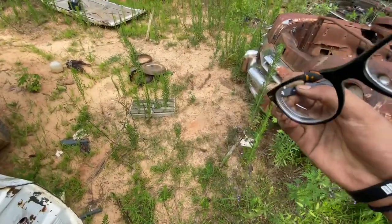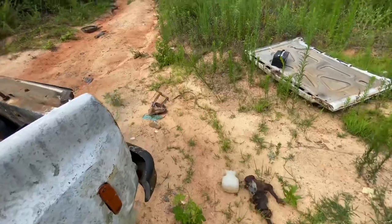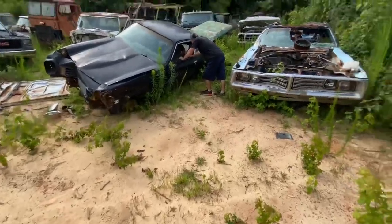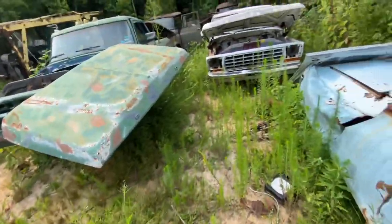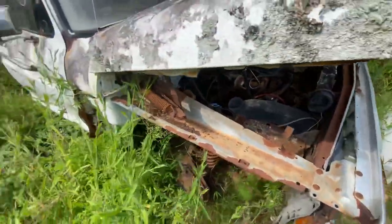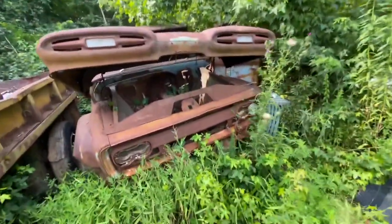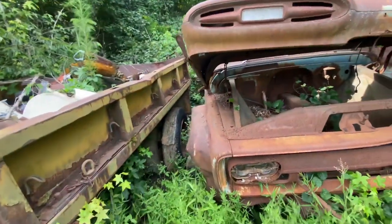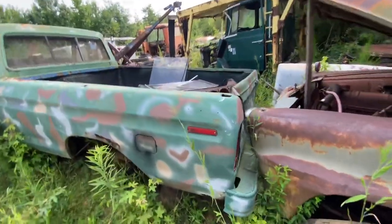Guys, this thing just landed on my glasses. It's a Vega. Yep. Dang, they just got them buried, dude. They just got them buried. It just keeps going deep. Wow, wow, wow.